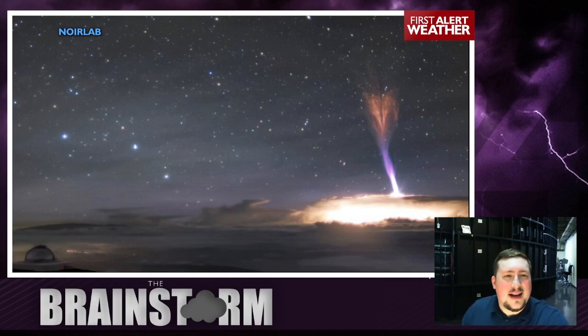Upper atmospheric lightning. It's sure pretty to look at, and it remains a mystery as to exactly the mechanisms behind it all. Because, hey, lightning, pretty dangerous, hard to study up close, hard to figure out. All right, so some neat stuff.